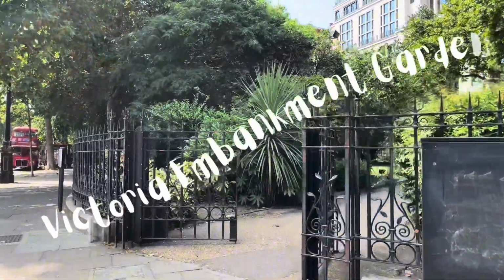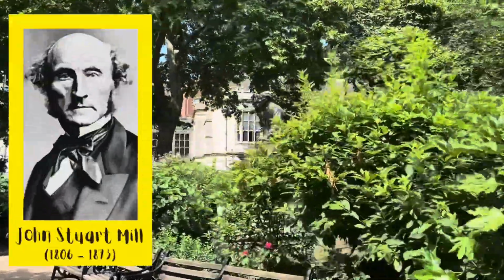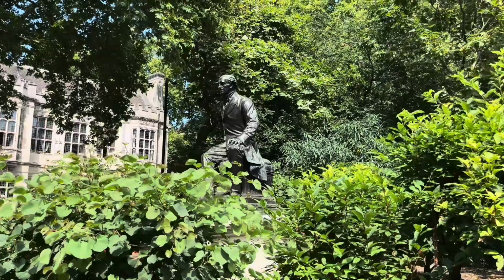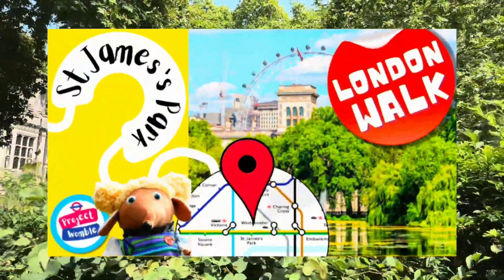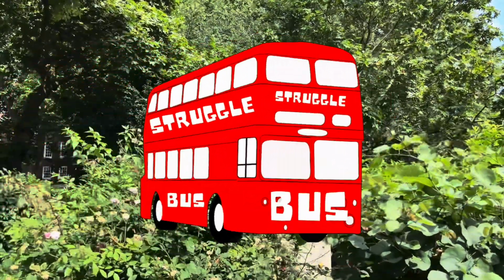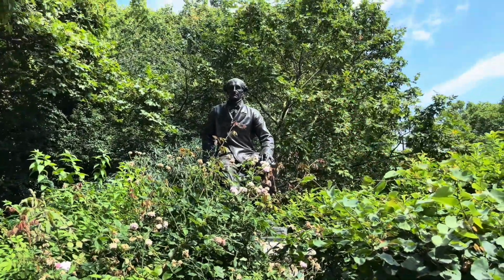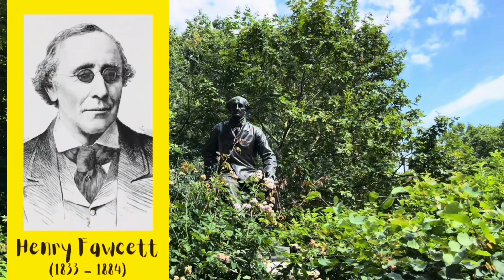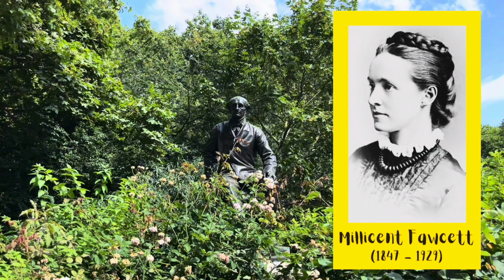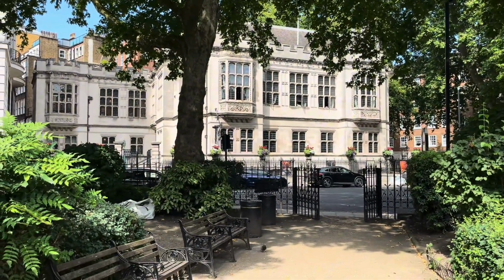Right, we're just going in Victoria Embankment Gardens because I just wanted to show you this statue. So we've got John Stuart Mill here. Lovely statue of him. Do you remember we spoke about him a couple of episodes ago when we did St James's Park and we saw his house? He's the author of The Subjection of Women, the iconic feminist book. Fun fact, this statue was unveiled in 1878 by Henry Fawcett, who was married to Millicent Fawcett, who was a famous suffragette. We'll see her when we look at Westminster. I'm going to be doing Westminster soon, so stay tuned for that. I'm researching it at the moment, so watch this space.